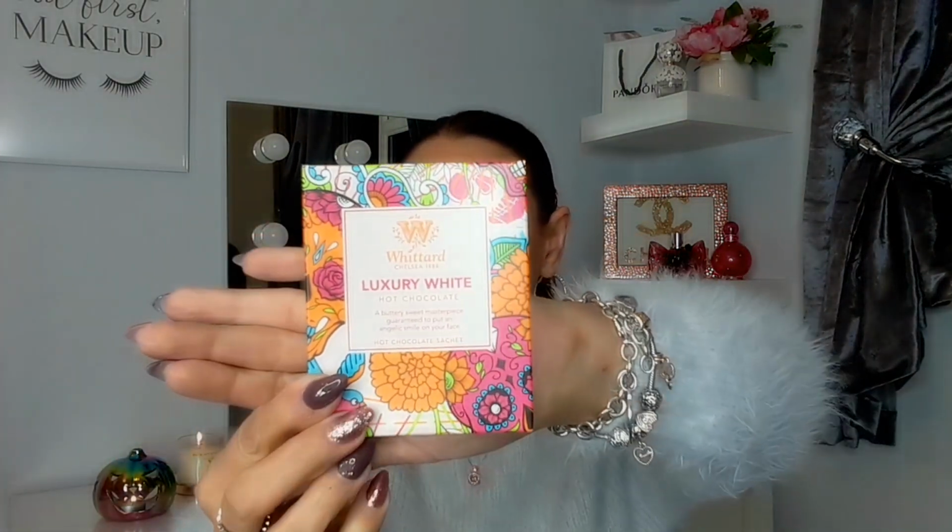Next item in my box, I am definitely having this tonight. It is this luxury white hot chocolate. It says it's got a buttery sweet masterpiece guaranteed to put an angelic smile on your face. Ooh. This just sounds so nice. I've never actually tasted white hot chocolate, but again, look at that packaging. That is just beautiful. They literally make such an effort with all the packaging. They really do. This is by the company Whittard Chelsea. For this little 20 gram, it retails at £2, but for a full size of 350 grams, it retails at £8. So again, you're already making your money's worth.